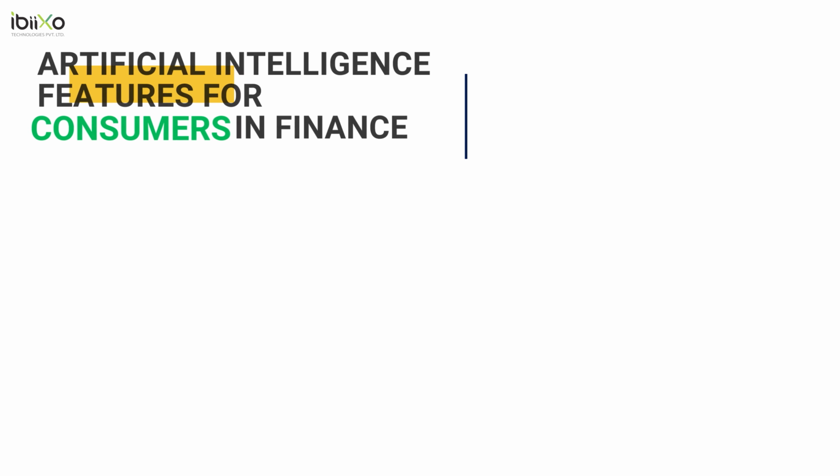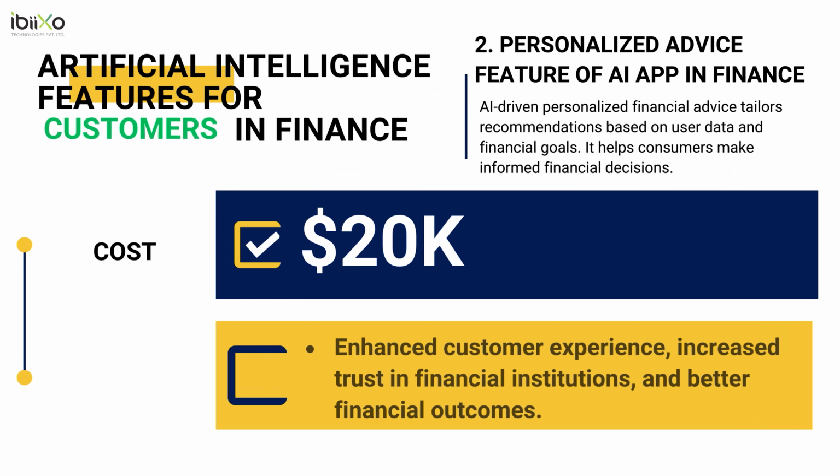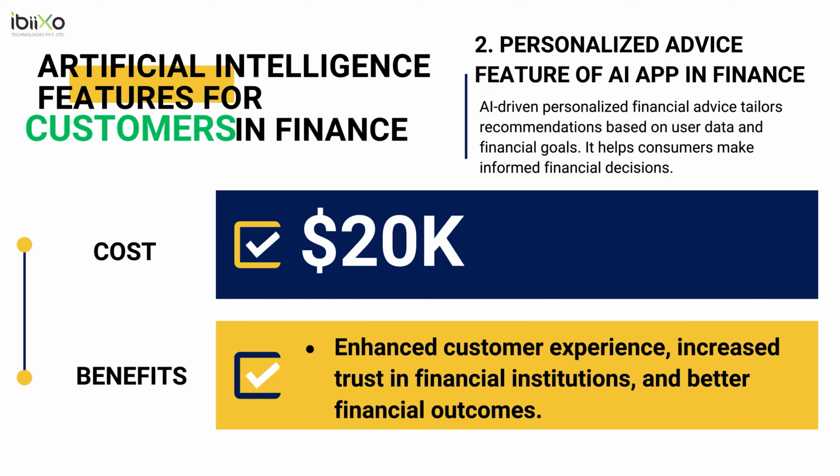Right? The second one for the consumers is the personalized advice feature, where AI-driven personalized financial advice tailors recommendations based on the user data and financial goals. This is going to be a bit of a tricky one with a starting range of around $20,000.